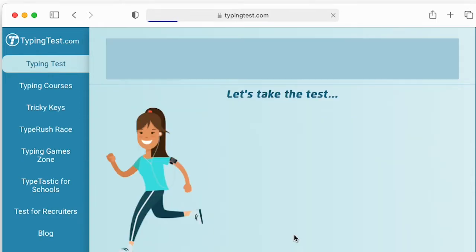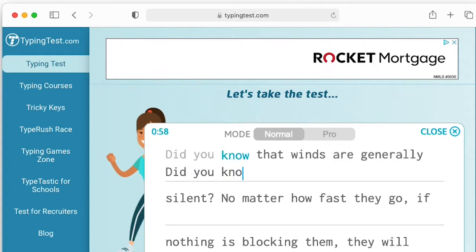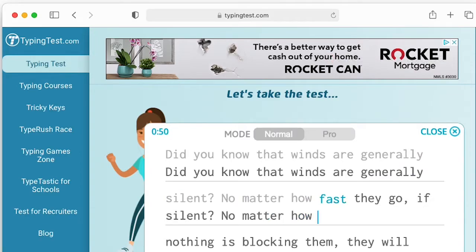So I'm just going to start this typing test real quick to show you what the format looks like. So pretty similar to the last website. You type and it gives you the accuracy, words per minute, and things of that nature to help you understand where you're at in this process.